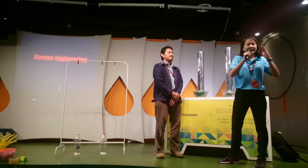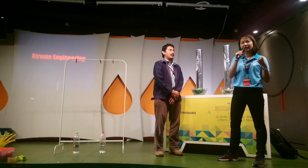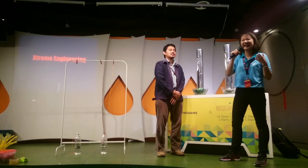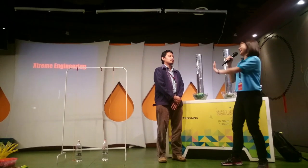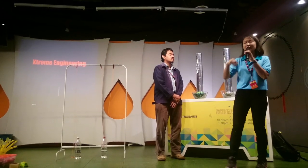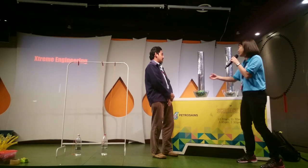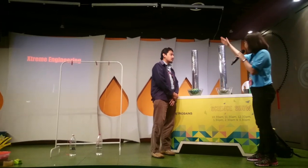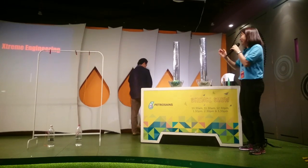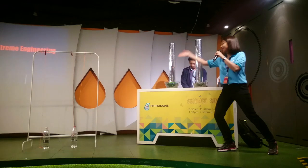Alright, so I asked for a volunteer that was strong and muscular. Can you show the audience your muscles? Now, if you're too shy, don't worry. This demonstration will reflect your muscular strength, not by showing off your muscles, but for you to stand behind this table over here. Okay? And you see that there are 2 towers, alright? The tower on the right and the tower on the left.